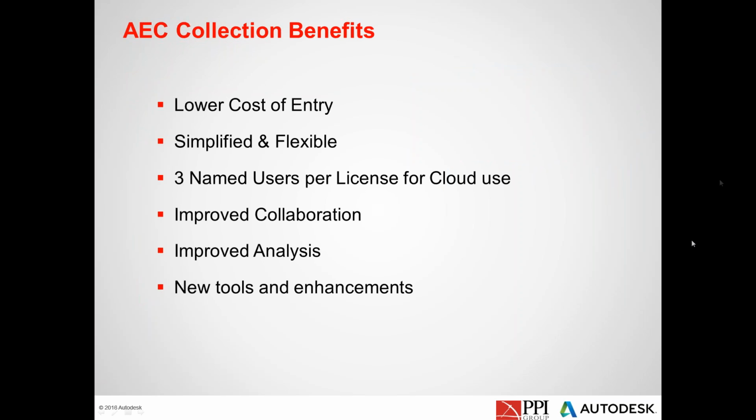So just to reiterate here, the AEC Collection benefits. We've discussed all of these, but really there's a lower cost of entry. With the AEC Collection, the big one that comes to mind is a lot of those point products that weren't originally included in either Infrastructure Design Suite Ultimate, as you guys previously knew, or Building Design Suite Ultimate, are now all given to you at a very competitive price point.